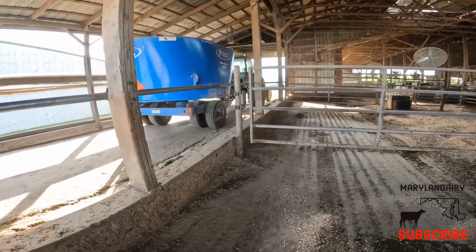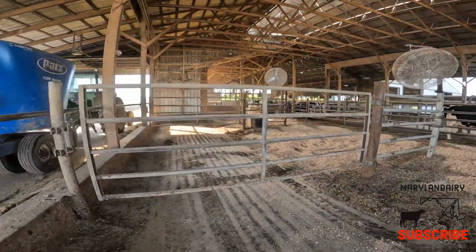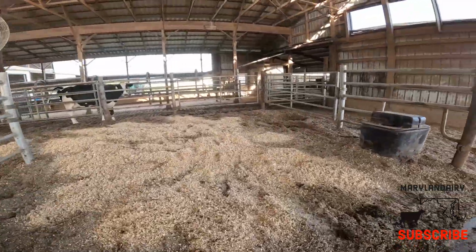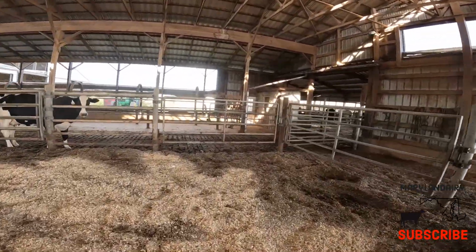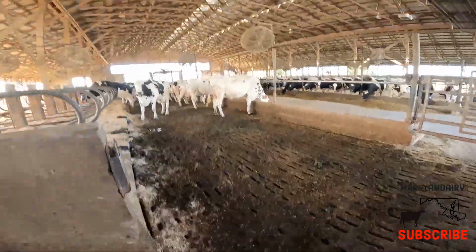Okay, now the front is cleaned up, they're fed, feeding's pushed in, and they have fresh sawdust. So now it's time to bring them back in, and then I'll bring over our first group of cows, which are slowly coming over, in order to scrape the free stalls, and I'll show you how I do that.